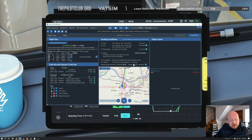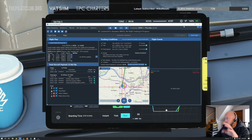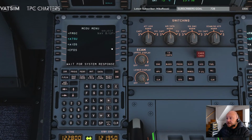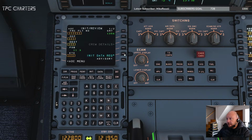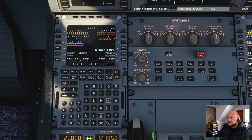So here's our tracker for TPC Charters. You can actually see our fueling here, and our payload is increasing, so we'll come back to that. Okay, while we're here, actually let me do this. We'll go to our MCDU, ETSU, AOC menu, and we'll initialize. Looking good. Let's go to INIT and initialize our flight.